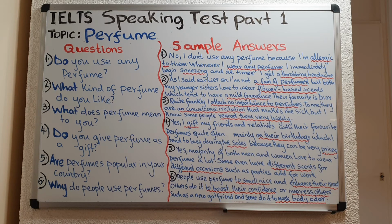And thirdly, some wear perfume to boost their confidence. To boost means to give them more confidence. And some people wear perfume to impress others. For example, if you have a new girlfriend or a new boyfriend, then you might decide to wear perfume to impress them. And finally, some people wear perfume to mask body odor. Mask means to cover up. Some people don't smell very nice, and some don't take a shower, they stink, and to make them smell better, they wear perfume to mask body odor. Body odor is body smell. Odor is smell.